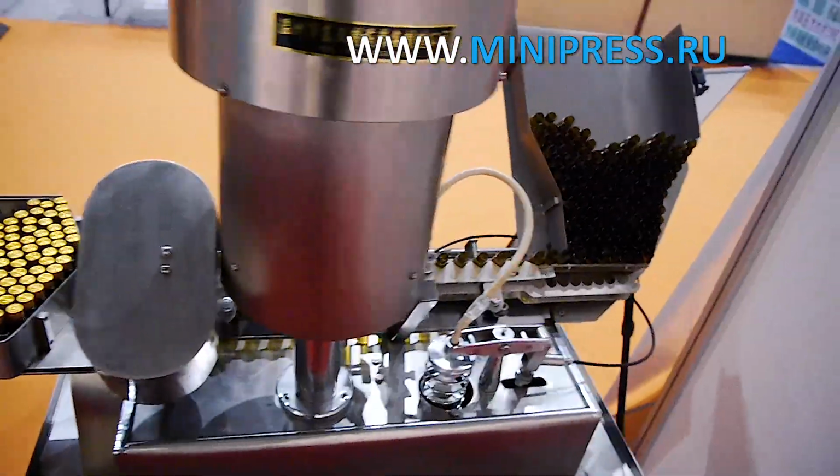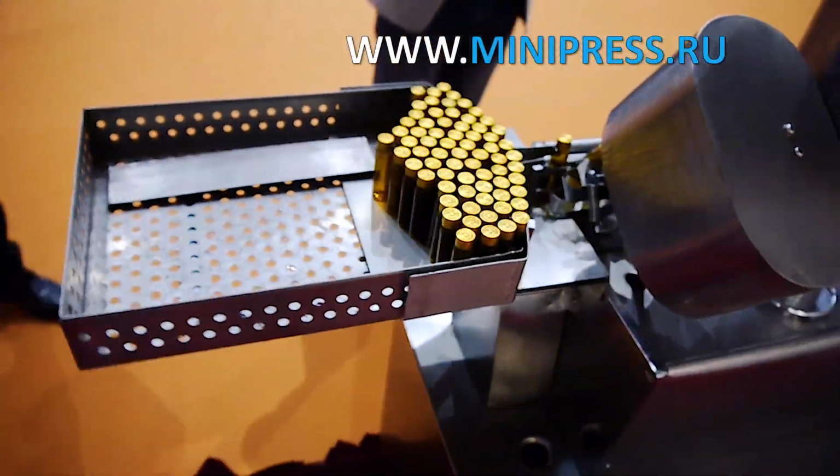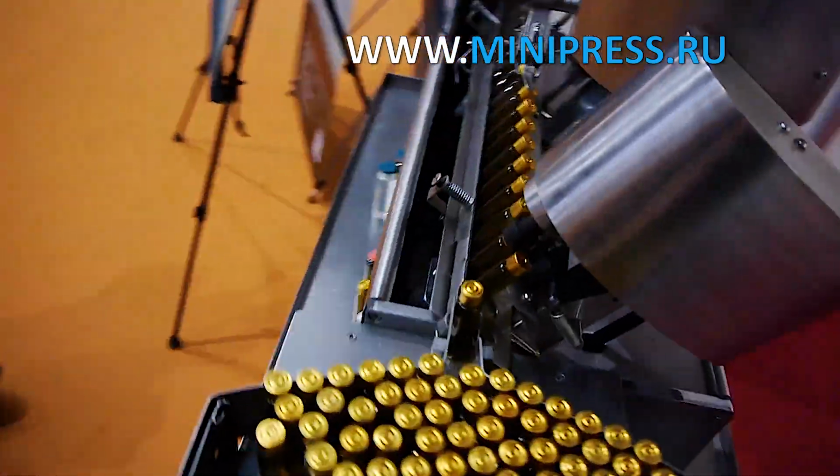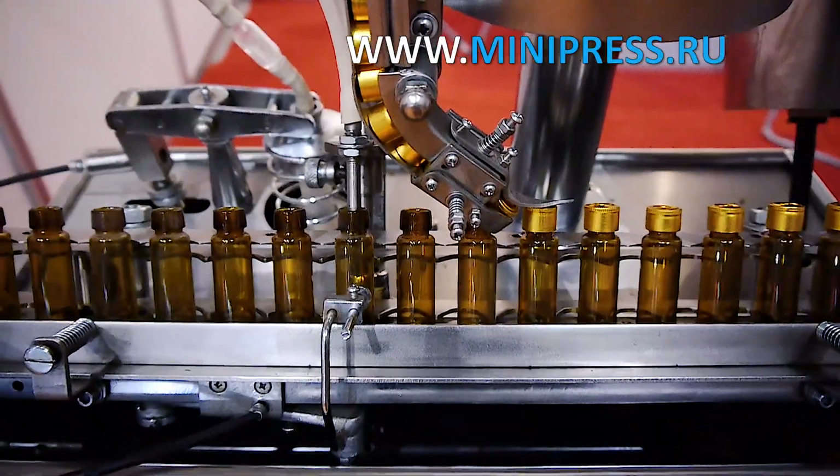I have been working at our company as a chief engineer for 10 years. I am used to doing my job properly and working only with specialists. I took the choice of a filling machine seriously. I didn't look for equipment on the internet, because very often a pretty picture hides unprofessionalism.